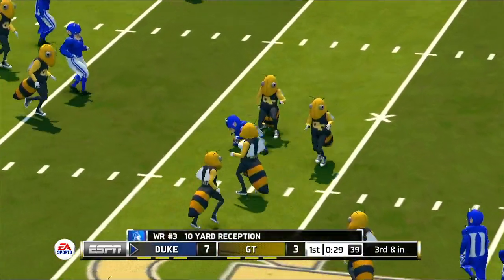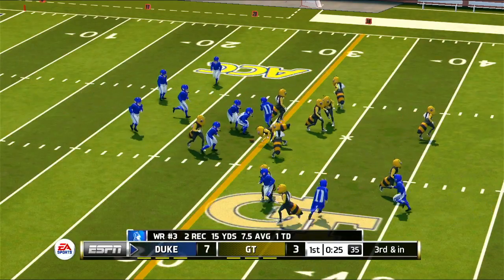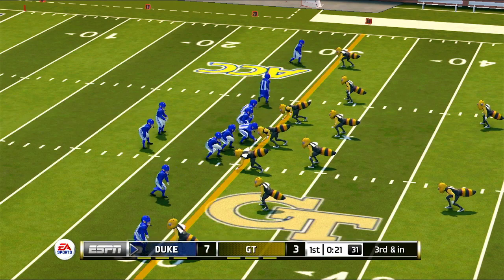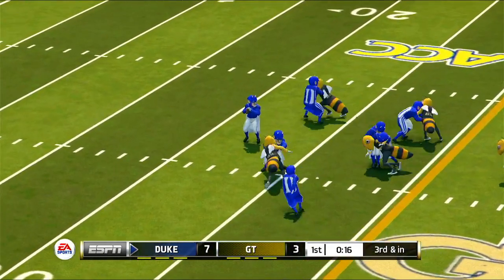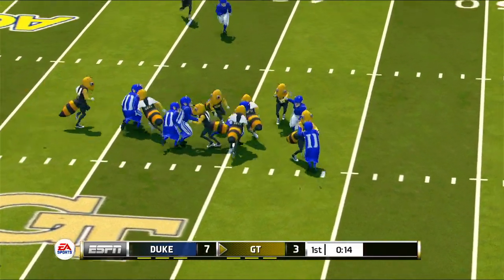And he's hit before he can go anywhere. That's a deep turn, brother. That'll bring up third and inches. He's at the 40. Fires in a hurry. Interception.